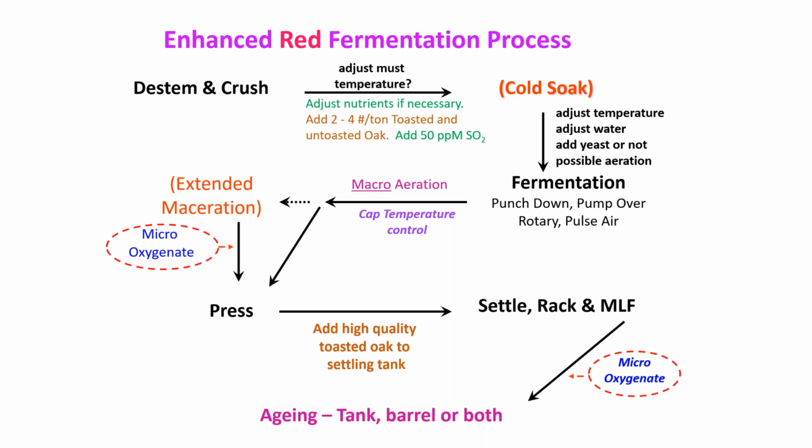What I want to do first is go through the process itself. Obviously, I'll mostly talk about red fermentation here with a few little add-ons for whites, and I'll point out where those are going to be. But generally, most people destem, crush, try to adjust the must temperature, because temperature going into the fermenter is quite important. And you adjust your nutrients.